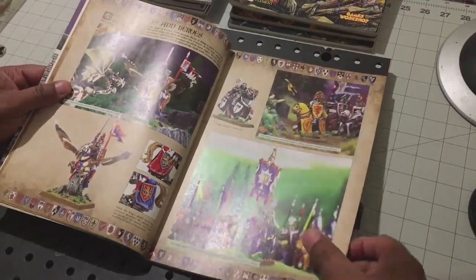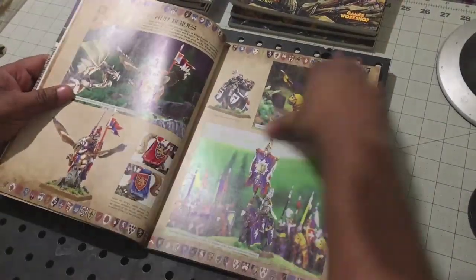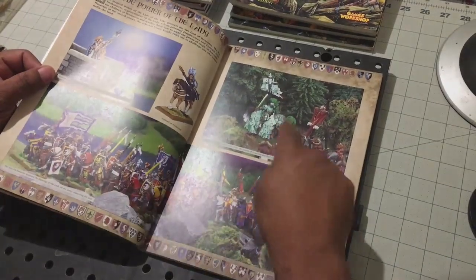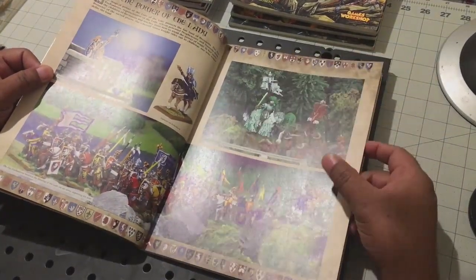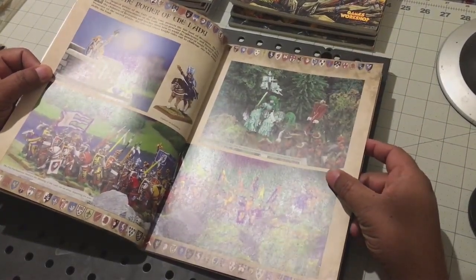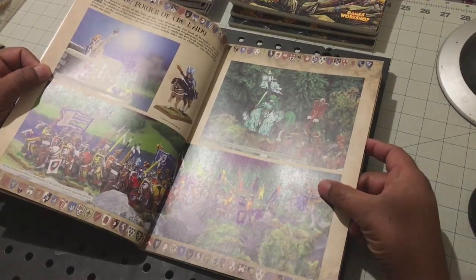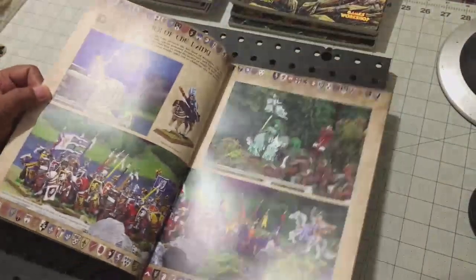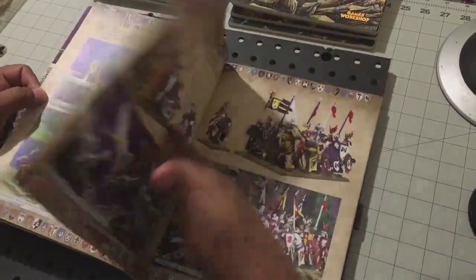Duke Theodoric of Brionne. Look at this guy. He looks like he should be part of the Empire Army. I mean, they just got banners and spears. Banners and spears. The Green Knight. The Lady of the Lake. One of these was like the Lady of the Lake. I think that one. No, she might have been either the Fey Enchantress or the Lady of the Lake. Both of them were very powerful in your army.